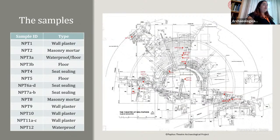There are several categories of plaster. We do have wall plasters, which we sampled, floor plasters, which we also sampled, waterproofing plasters, which we also managed to sample, and masonry mortar. For the theater, we also have a very specific feature, which is the seat ceiling. It's basically layers of plaster that were applied over the seating in the cavea. And these samples were very refined and well polished. So the quality is very impressive, even with this much time passed.